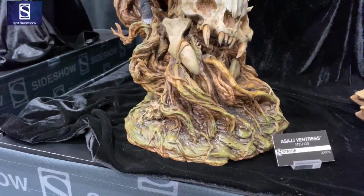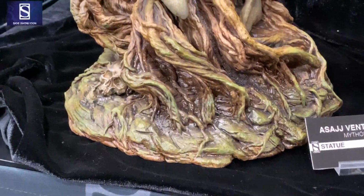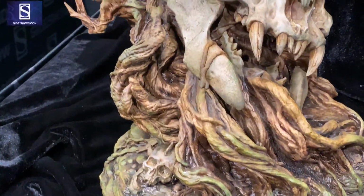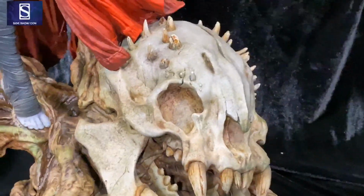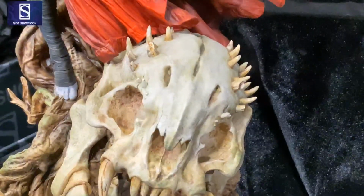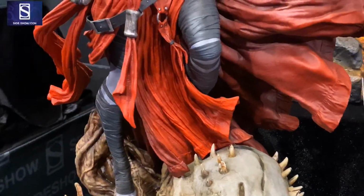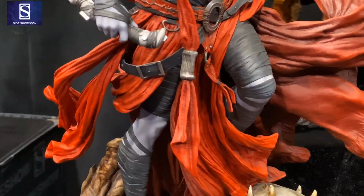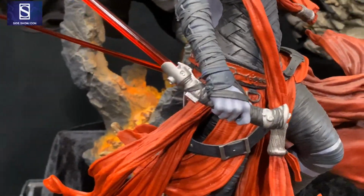You can see that she is on a swamp base, and she does have a Surian skull beast on the base. That's a really cool skull. Our artists looked up the different types of primeval monsters and aliens that exist in the Star Wars universe and thought that this was a fitting piece for the Dathomir Swamps base. She does have her dual lightsabers with their curved handles, which I think are really beautiful and elegant.